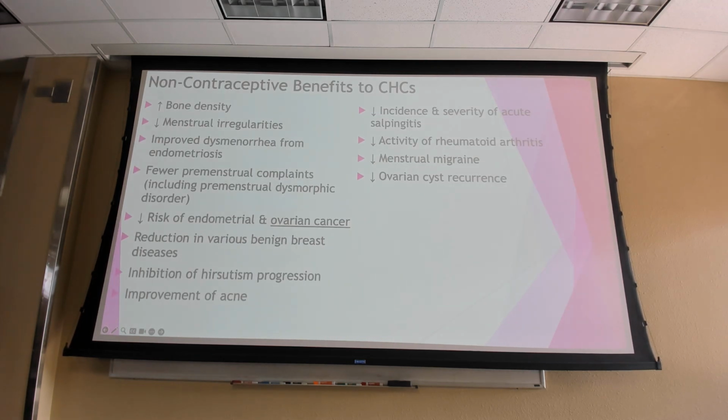There are some non-contraceptive benefits, especially to the combined hormonal contraceptives. And it comes from both an estrogen and the progesterone component. So increased bone density, we're going to see that from that estrogen component, at least for a period of time. So ultimately, we talk about postmenopausal patients, things change a little bit, but for our population that are going to be on these hormone contraceptives, we have an increase in bone density.